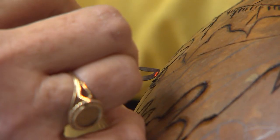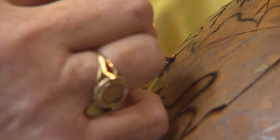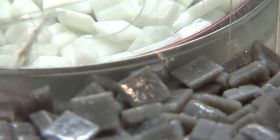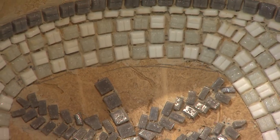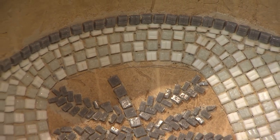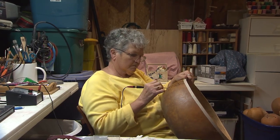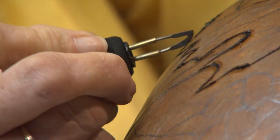This is the first time I've ever seen tile inside a gourd. I have started putting tile inside these, and then you put the grout in it, and it really makes for a pretty bowl. That was kind of to see if I could do it. I just get my inspiration from different things.